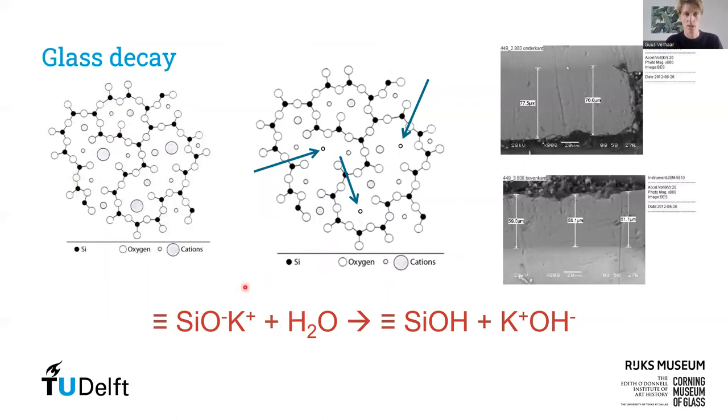The main form of degradation of historic glass is the interaction between the glass itself and water in the atmosphere. As a result of this interaction, glass cations, in particular sodium and potassium, may leach out of the glass and will be replaced by hydrogen ions. This is accompanied by the migration of molecular water into the glass structure, leading to the formation of an altered surface layer. This layer can consist of up to 20% of molecular water and can be observed in cross sections of degraded glass, as can be seen here on the right.